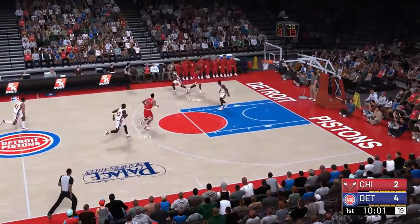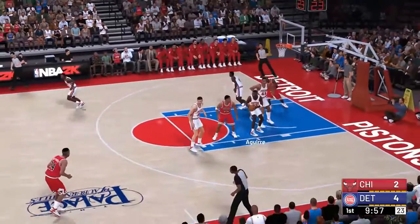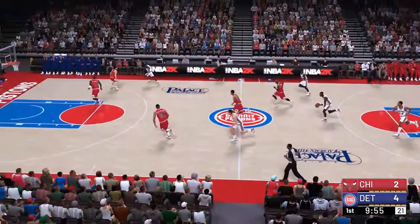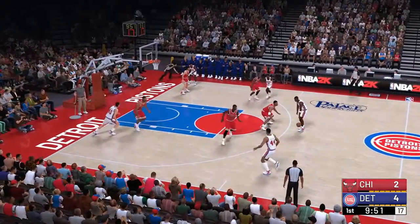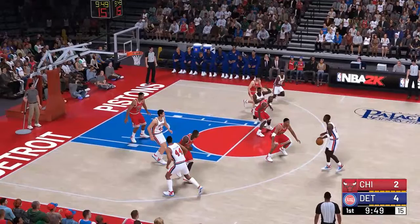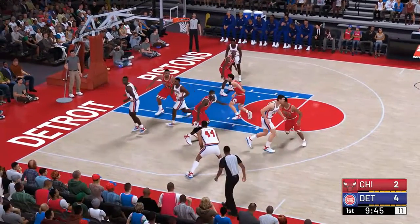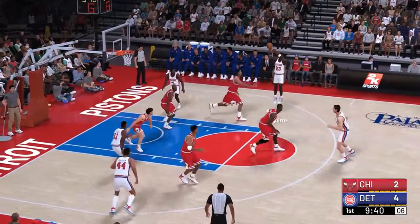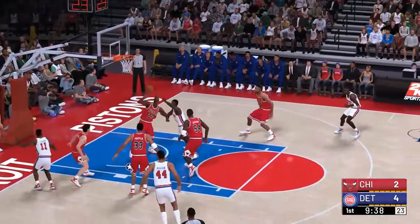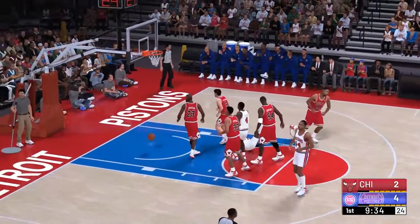In transition, here come the Bulls. Here's Jordan. That doesn't go either for Jordan. Jordan's gone 1 of 3 from the field here. Pippen against Aguirre. To the left wing. Mahorn kicks to Laimbeer. Here's Aguirre. Pistons keep it alive. Thomas. And he banks in the layup.